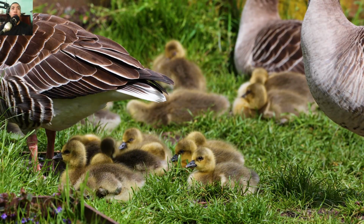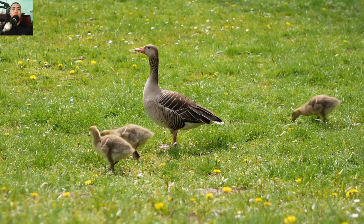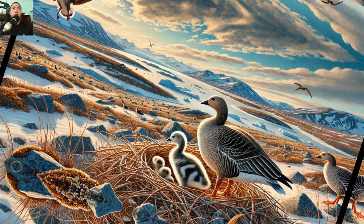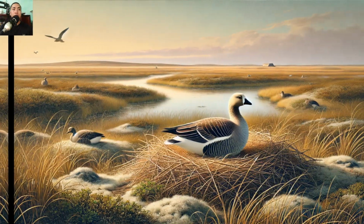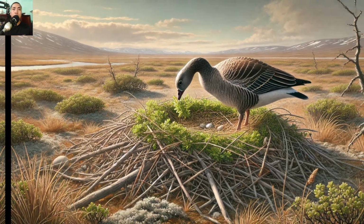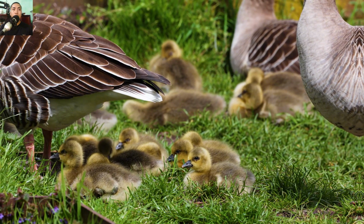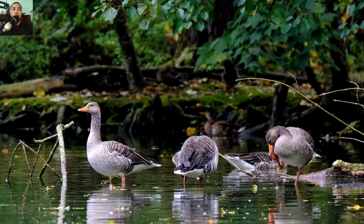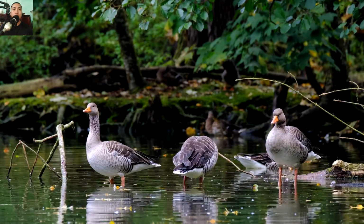Breeding is another critical part of their life cycle, taking place in the secluded and often harsh environments of the Arctic tundra. Here, the lesser white-fronted goose shows a strong fidelity to nesting sites, returning to the same location year after year if conditions allow. The nesting process begins with the careful construction of a nest on the ground, using plant material to form a protective bed for their eggs. Both parents are involved in nurturing and protecting the young, showcasing a high degree of parental care which includes leading them to feeding sites and guarding them against predators.